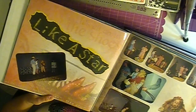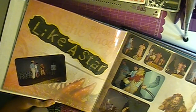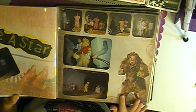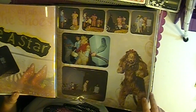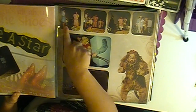Then I've got a 2-page spread. This was in high school, spring of my freshman year. I was the lion in The Wizard of Oz, so I found this awesome Wizard of Oz paper. I've always been a pattern paper fan. You'll see I do have a lot of cardstock only layouts coming up, but I've always been a pattern paper fan. So you can see rounded corners again, tons of pictures.